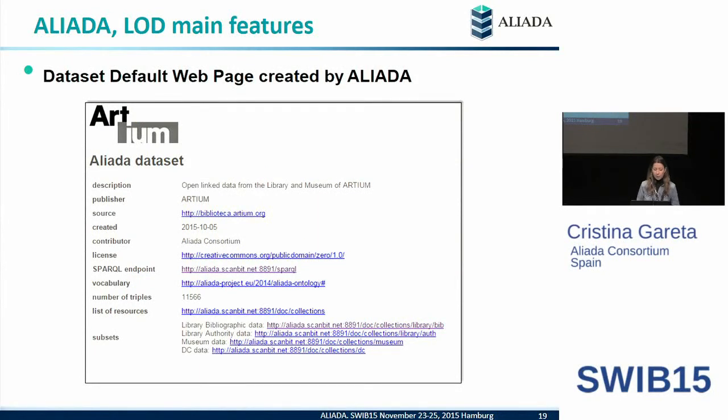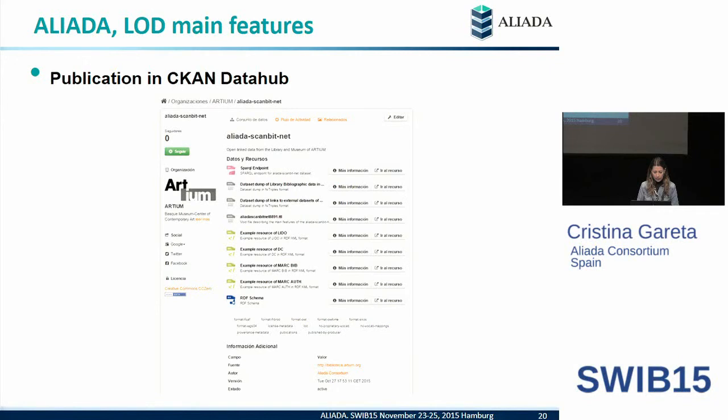Before the publication of the dataset, Aliada shows the user this screen just to view what information will be published on the DataHub. For example, the description of the organization, the source, the license, the SPARQL endpoint, the vocabulary, the number of triples, the list of resources, and the subset used. And this is the aspect of the dataset generated by Aliada on the SIGCAM DataHub platform.